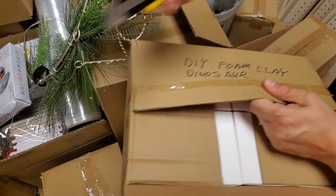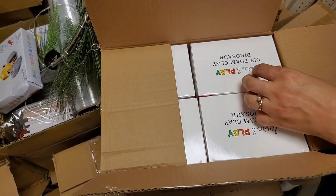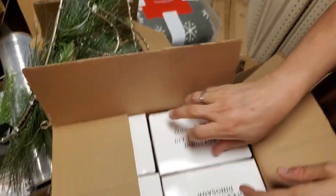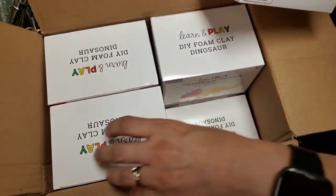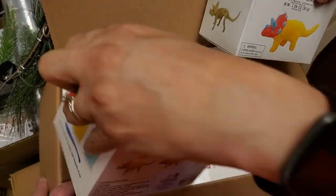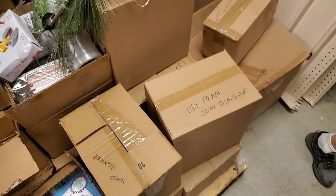I guess there's dinosaurs in here. Foam clay dinosaur. We have different kinds, so we'll see which ones are in here. Ooh, look, we have a yellow one. Ooh, Triceratops. What kind is this one? I think they're all Triceratops. Are they? Yeah. Could be. Looks like it. Yeah, they're all the Triceratops ones. Cool. Cool beans. Okay. We have those.